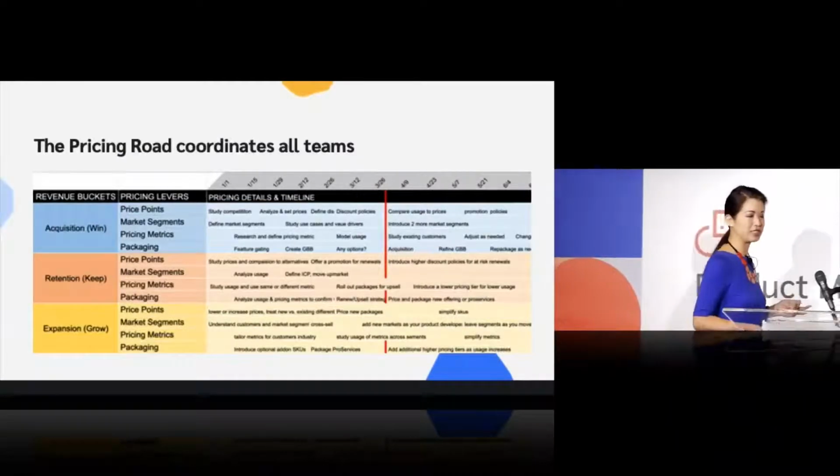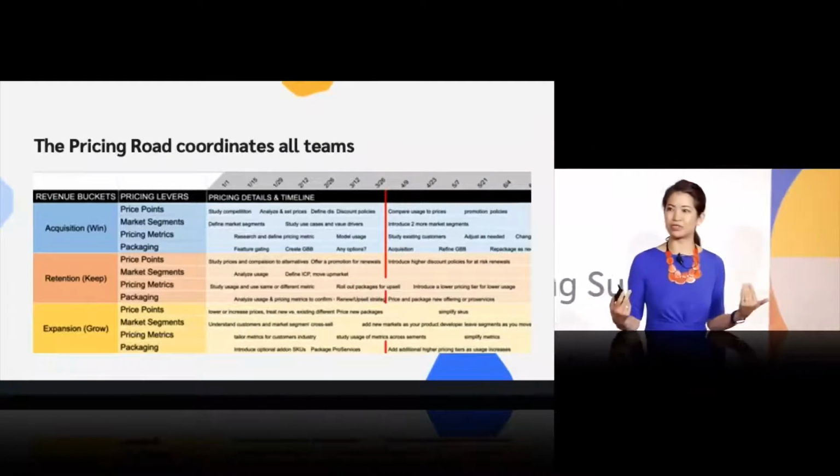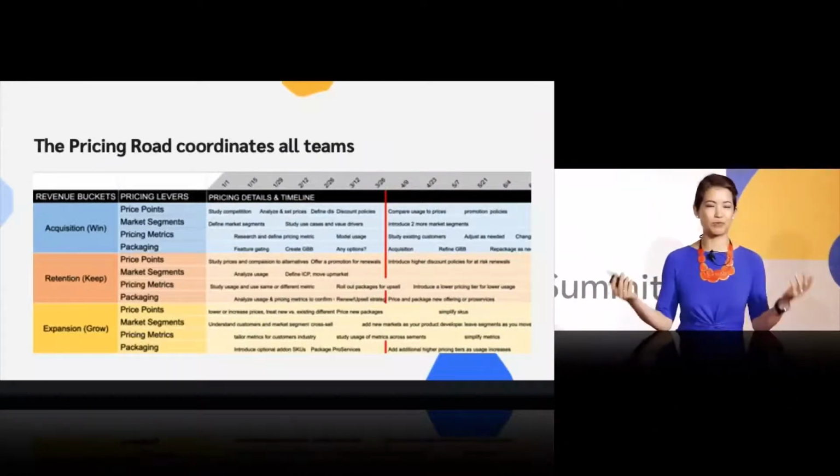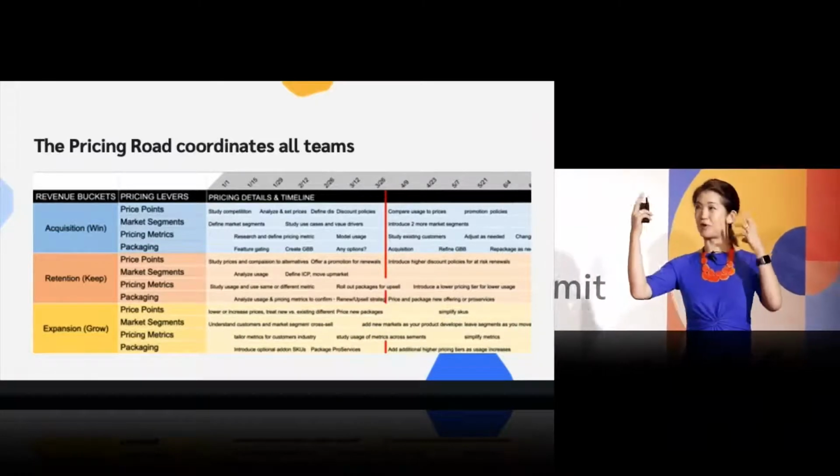And so this is what I use to get cross-collaboration, how I crowdsource ideas. I mean, a lot of my ideas don't just come from me. I talk to different people. I talk to my coworkers. I talk to specialists. And when you know pricing and packaging fundamentals, it just sparks different ideas.